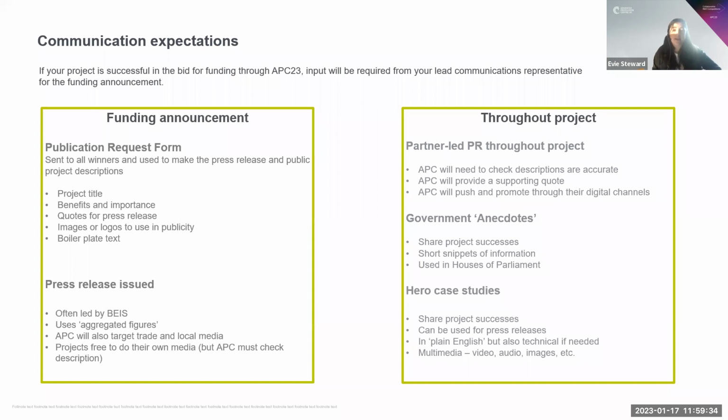Then we've got the government anecdotes. This is something that we submit to BAES every month. They're just small snippets that highlight the key project successes, just information. So these are submitted so in the Houses of Parliament and in Prime Minister's Questions, they can use these if they are asked any questions related to this.